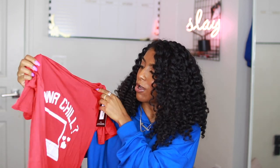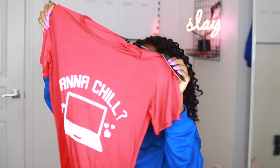In my vlogs, a lot of you guys ask where I get my nighties, and Prettylittlething has them all. So I just got some cute ones. I got this one. It says, "Wanna chill," and then it has a computer, so like Netflix and chill. I thought this was super cute. I love little dresses like this.